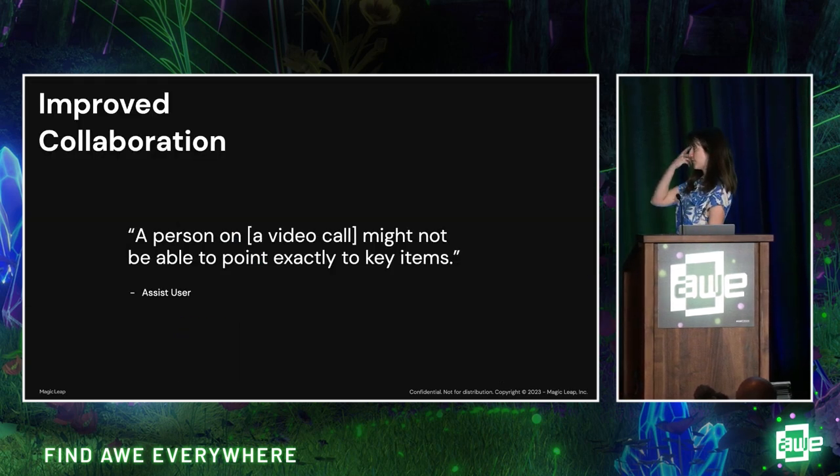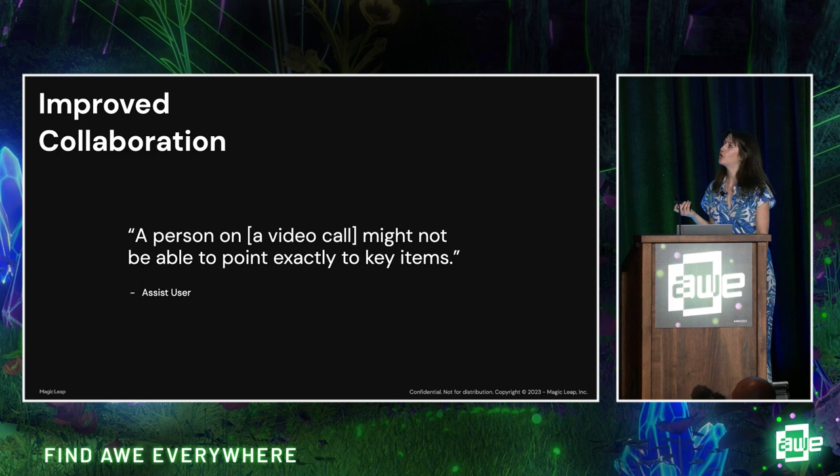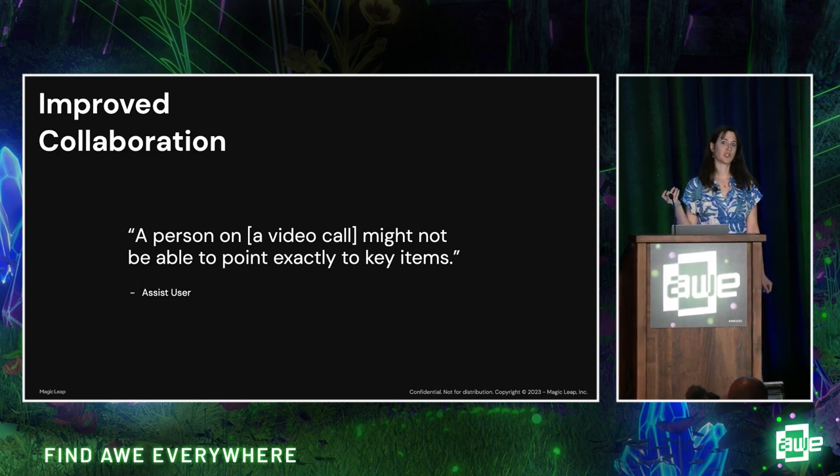This quote comes from a frontline worker, showing that pain point that the tech in the previous example experienced. A person on a video call might not be able to point to those key items. That's exactly what happened to the tech with the dial. The vendor wasn't able to point them to the right place, and the machine went down.